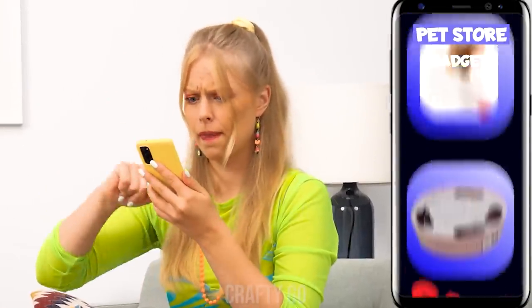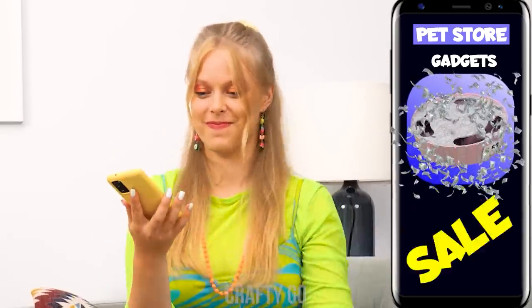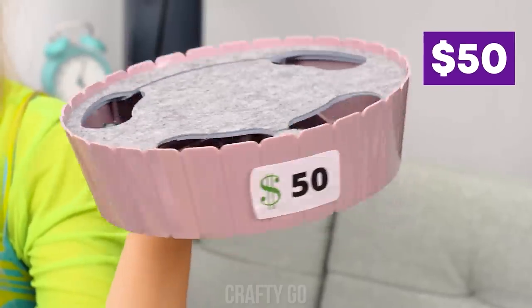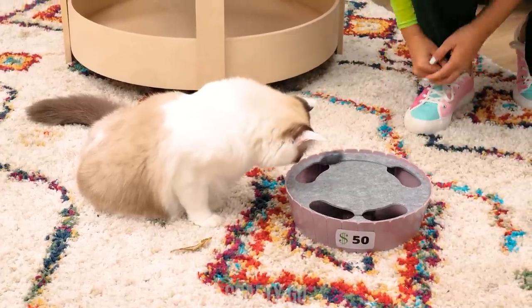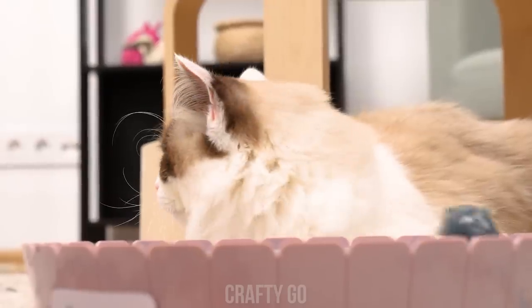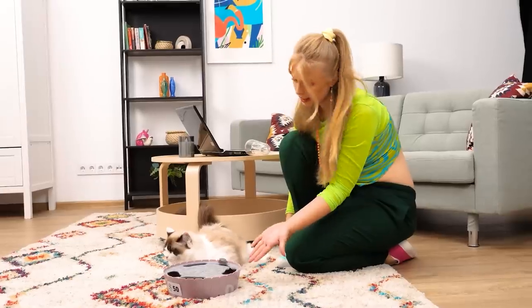No! My laptop! Ugh, this cat needs a toy of her own! Yep, that's just what I need. Perfect! This should distract her. Here you go, kitty. Go play. Huh? Come on, kitty.